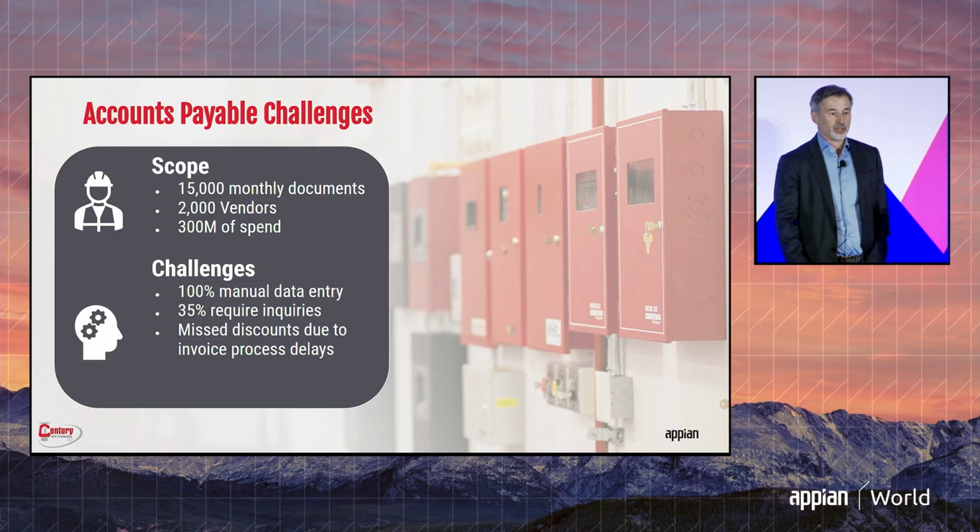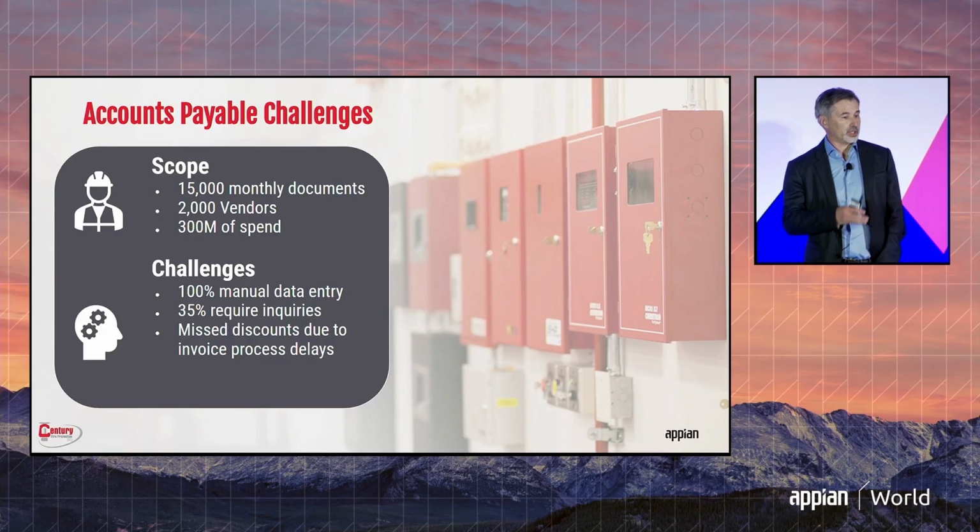With the environment we had before, everything was manual. Our AP department had low morale, high turnover, and they really struggled just to keep up with the amount of work. Because as the company grew, the only answer was to continue to add bodies, and that's not efficient, that's not scalable, that's not where we want to be if we're going to continue to grow.